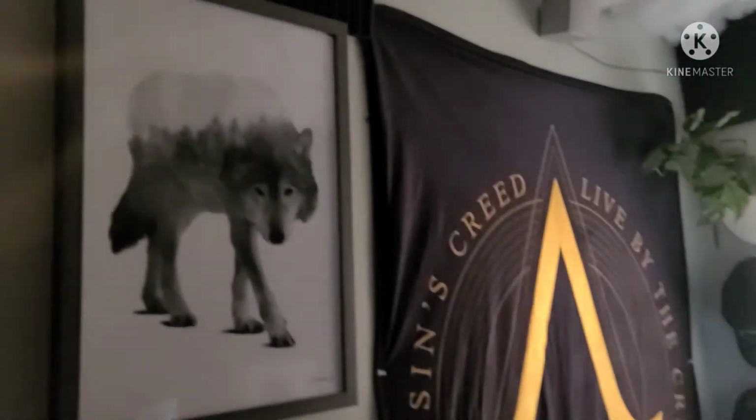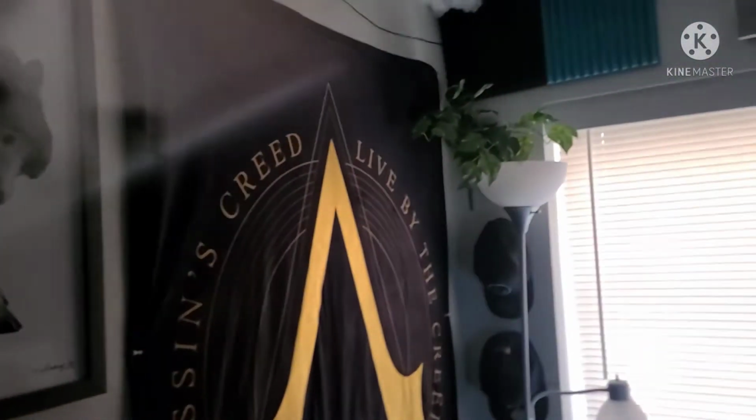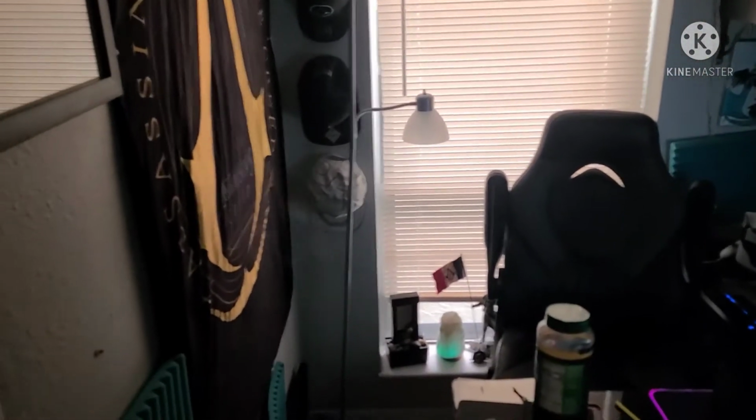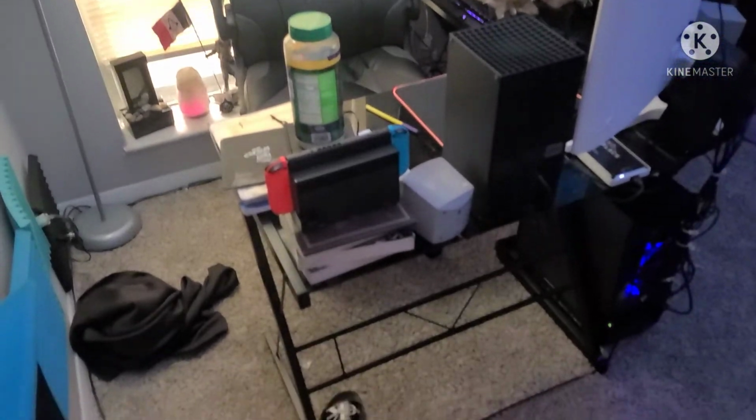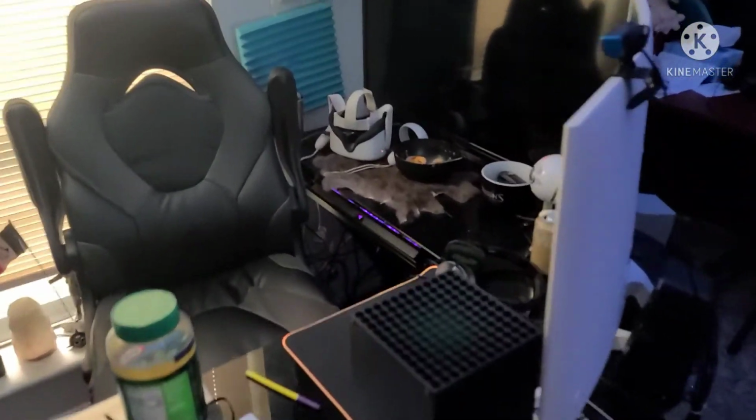But yeah, I got my Assassin's Creed blanket sitting right there. My picture of my wolf that I moved over. I think it all turned out quite nicely. I can actually turn this light switch. How cool is that? This is my little setup back here.